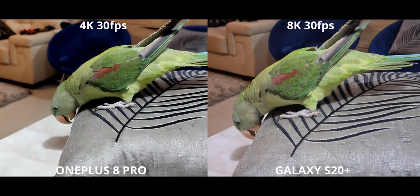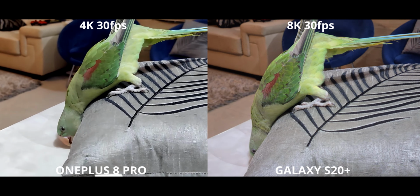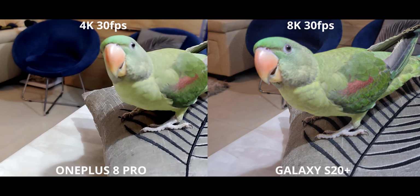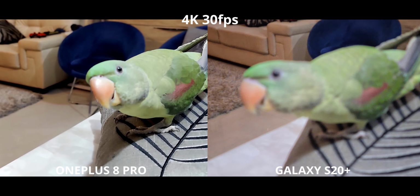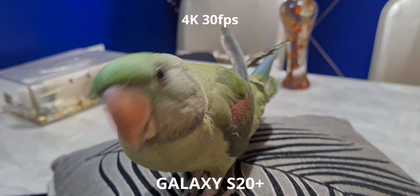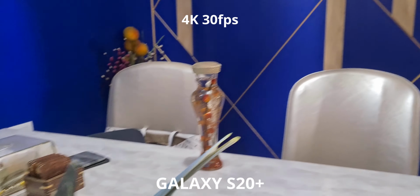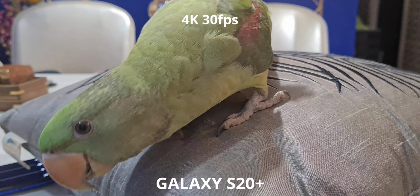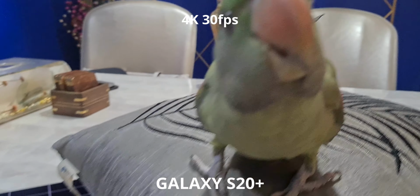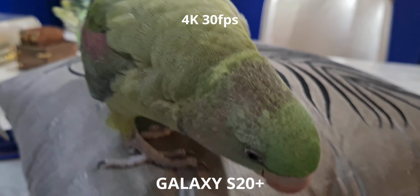And well, you should know by now that 8K cannot really focus that well. You can see that when moving around with Valentine and the camera, the focusing is kind of hit or miss on the S20. A quick little focusing test with the S20 here, and you can see that it is just flawless. It's at 4K 30, and I have to admit, the dual pixel autofocus on this one is almost unbeatable if you ask me. And it is really unfortunate that the same focusing does not translate to 8K.